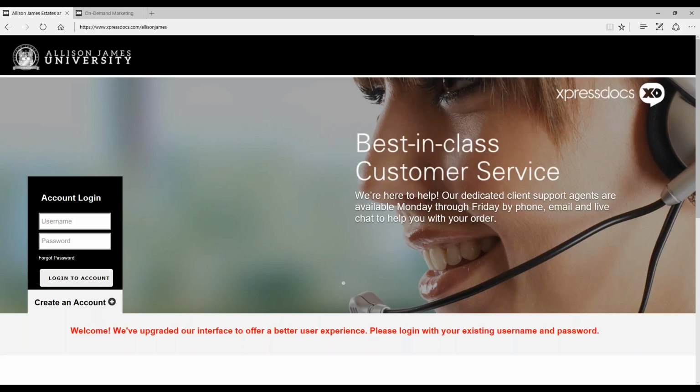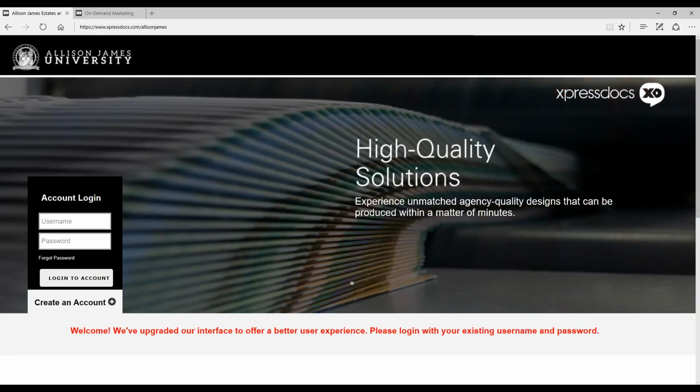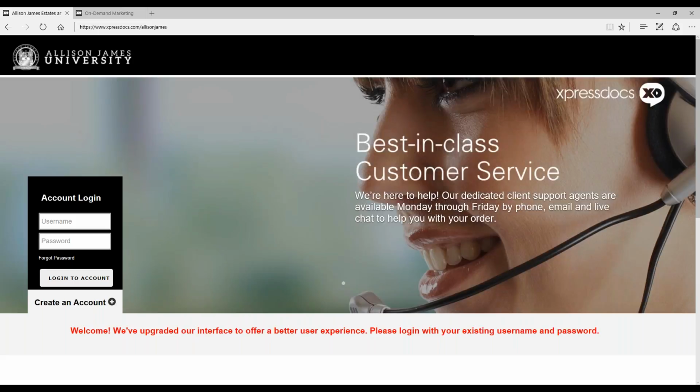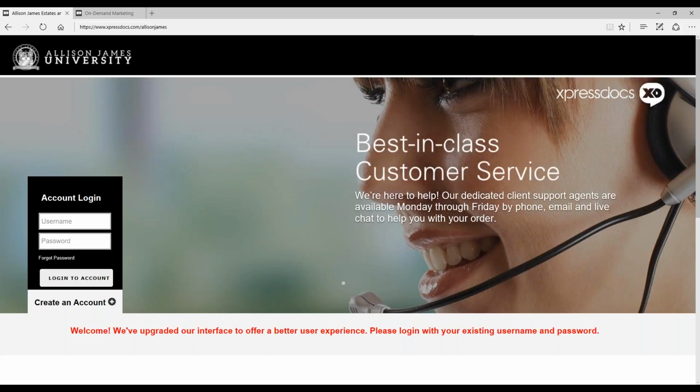Before we get started, I'll give you just a quick high-level overview of the things that we're going to be covering today. We're going to be taking a look at how to access the site, how to register an account if you don't have one already, or how to log in if you already have an existing one. We'll take a look at how to get around the site. There's quite a bit on there. And then we'll walk through what it looks like putting together a shipped order, something like flyers or business cards, and also how to put together a mailed order, something like a direct mail piece.